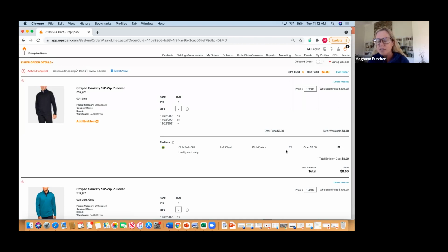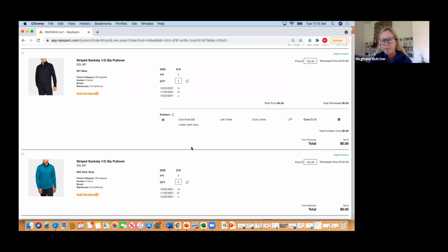So if you get to here and you realize that you did something wrong, you can always just remove the emblem and start over again. So that would let you kind of fix something and remove it. If you have multiple emblems, they'll just kind of stack up. And then for each of the brands, as you put in your quantity here, you can see I have 10. This logo cost is $3. So I can see on the logo total, I now have $1,050 of logo cost, or of total wholesale cost. Sorry, emblem cost is $30.